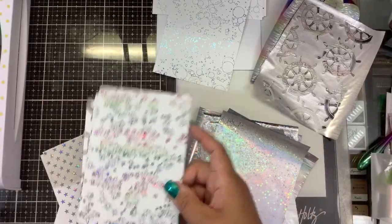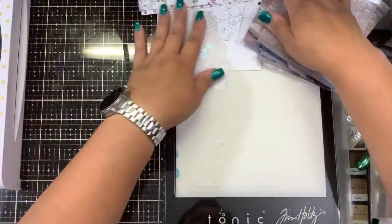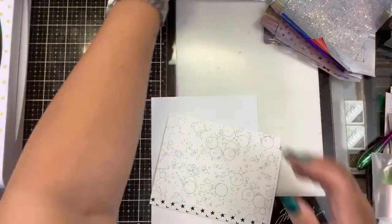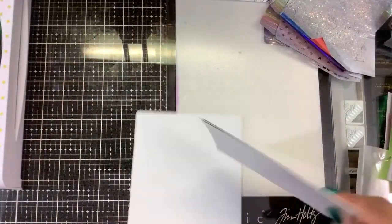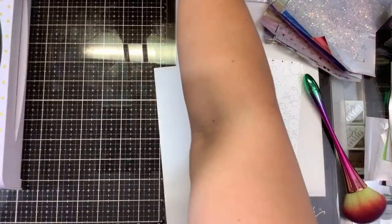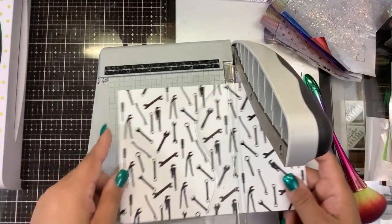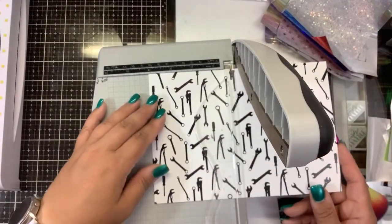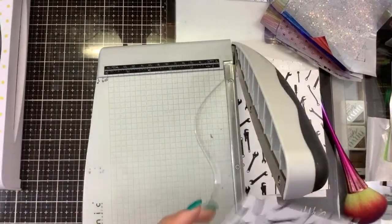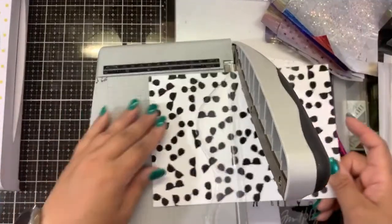There's the gnat. It's an unlucky gnat. Okay, I'm saving all my foil sheets so that I can reuse them. I wanted to cut some of those. Oh, here they are. Here they are. You know, the gnat is annoying me.